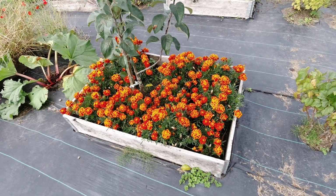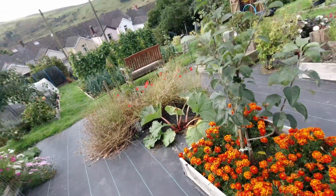Well, it's still bright, and I think I'm going to do a bit of photography around the plot, just for fun.